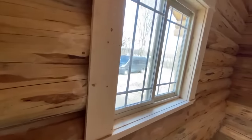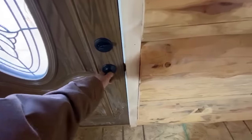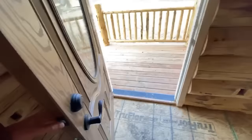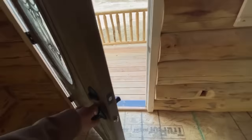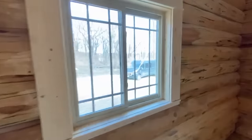This is the door that wouldn't open before. It was locked. So I'm going to try that door. It works really good. Let's try a window.